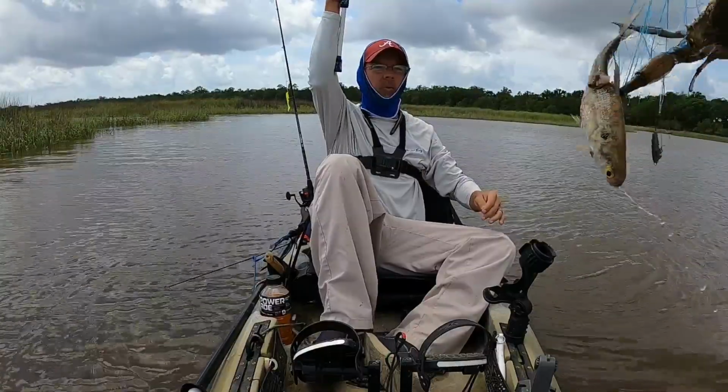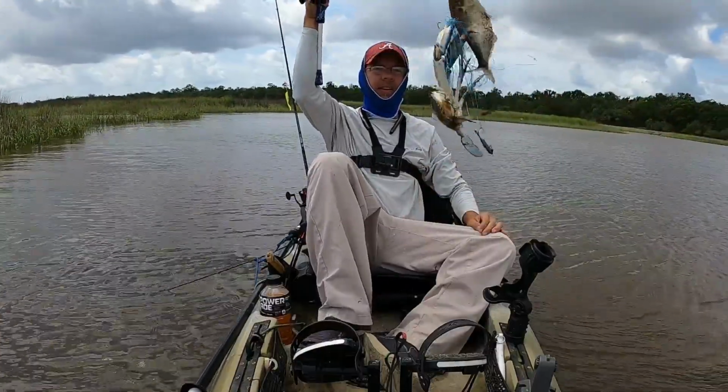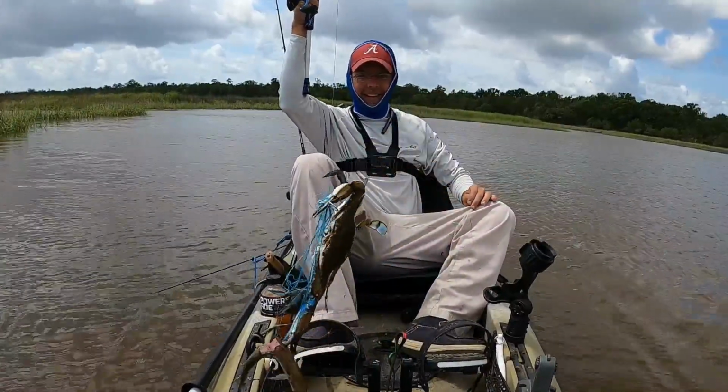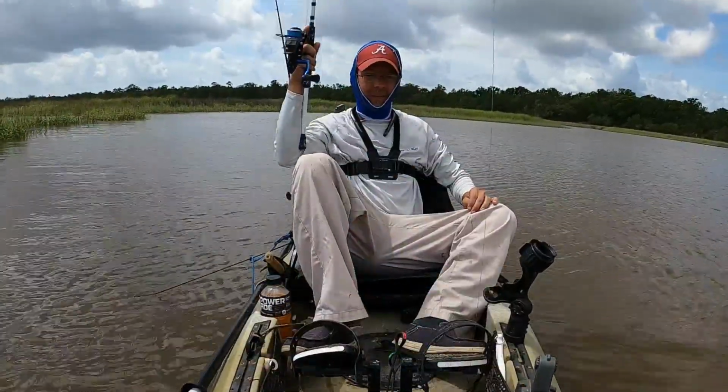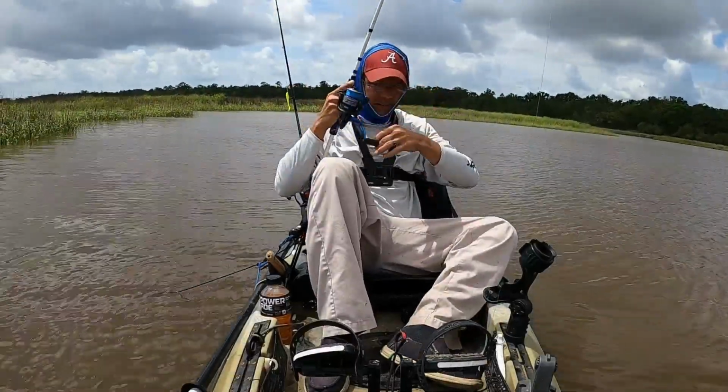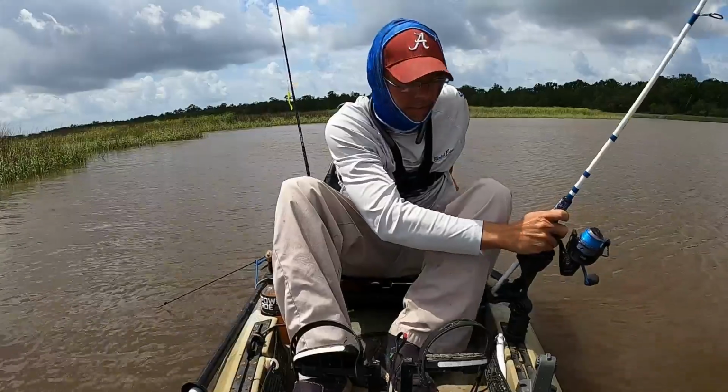Oh, look at this tangled freaking mess. No wonder I caught him. Look at that. Oh, he might be 5 inches. If he is, I'm gonna chunk his butt up and use him for bait too. What a freaking mess. Stupid crab.